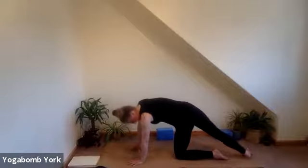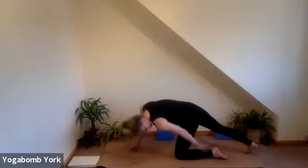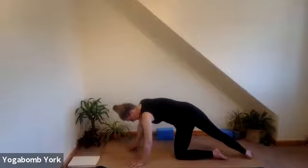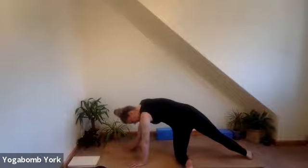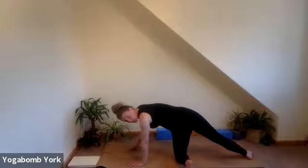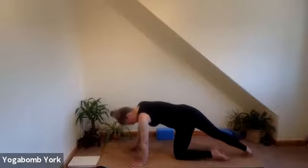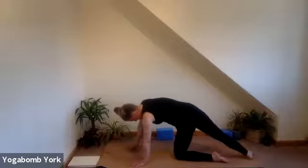So from here, you can either keep that left shin in line with the long edge of the mat, which makes it a little more challenging, or you can sweep that left foot off the mat for a bit more support by widening the base. It just makes it a little bit more supportive. So just listening to your body here.